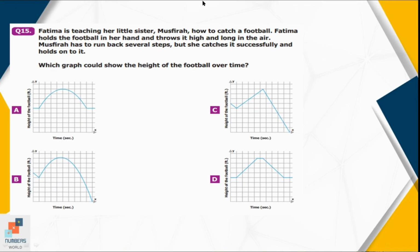Question number 15. Fatima is teaching her little sister Musfira how to catch a football. Fatima holds the football in her hand and throws it high and long in the air. Musfira has to run back several steps, but she catches it successfully and holds on to it. Which graph could show the height of the football over time?